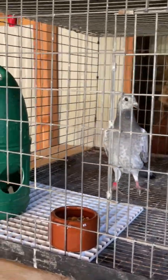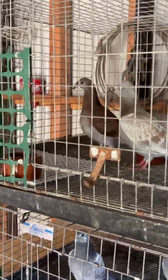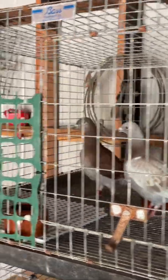Same thing, food, Javati, and water. Wish I had smaller waterers, but I need to order some more. Just had these big ones, so that's what we'll use.